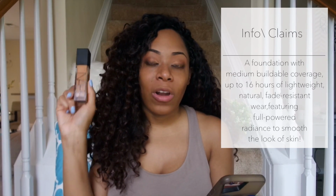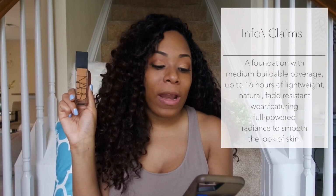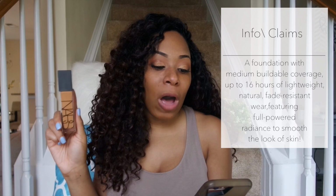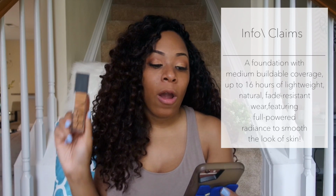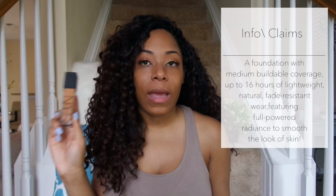The site says this foundation is full coverage. It says it's for all skin types. It says it's a radiant finish, and what it is, a foundation with medium blendable coverage up to 16 hours of lightweight natural fade resistant wear, featuring full powered radiance to smooth the look of skin. So that's what the site says. Like I say in all my videos, I let you guys know whether the site was right or whether the site got it wrong on this foundation. So let's get into the application of this.